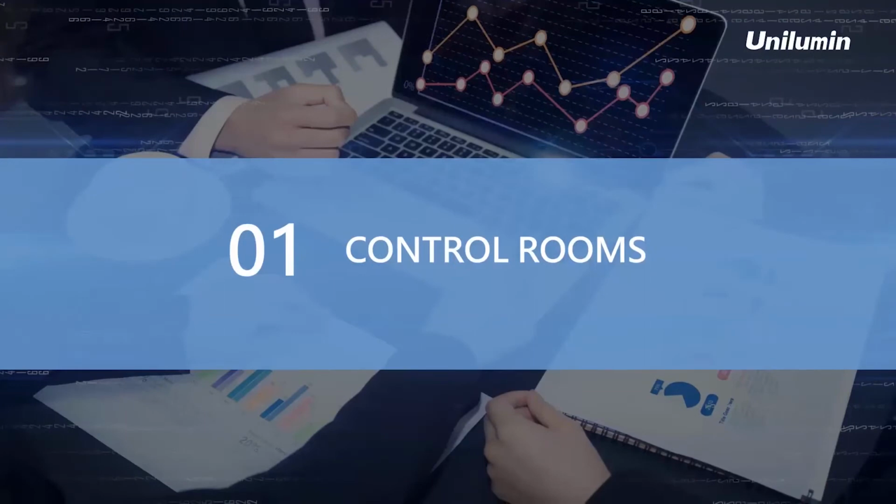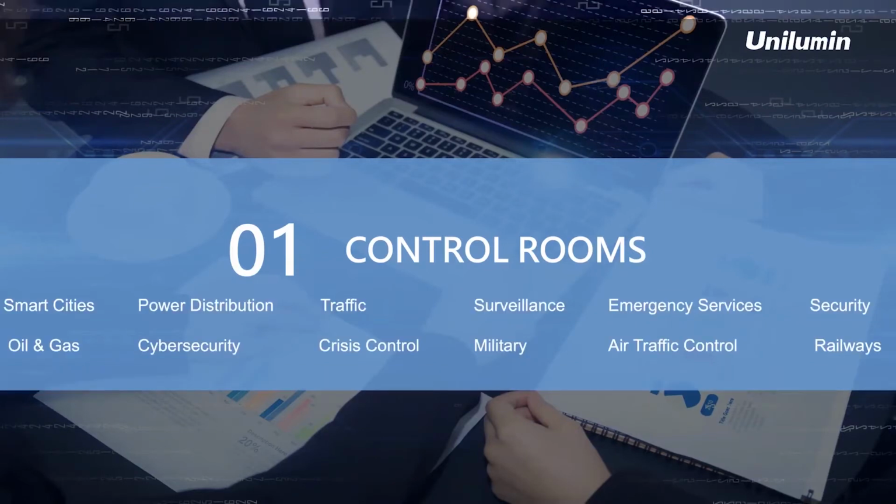And the first one I wanted to focus on is the control room market. Now, this is a very large market, but it's actually quite diverse. In China, a lot of the smart city business is using control rooms as command centers, surveillance centers, but things are much broader than that. Power distribution, electricity, gas, pipelines, water distribution, traffic and surveillance, emergency services, security, and various types. Oil and gas uses cybersecurity for protection of oil rigs and things like this.